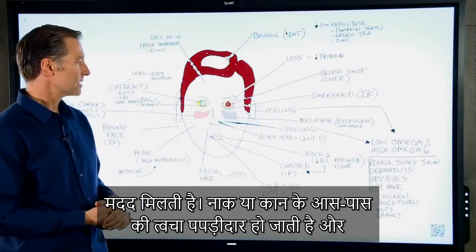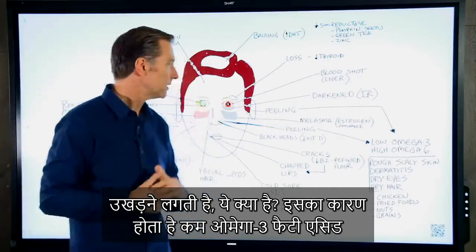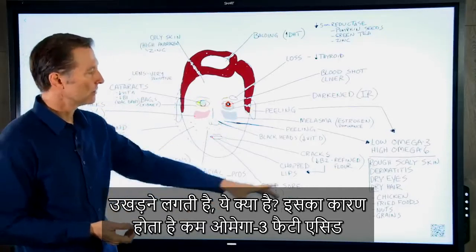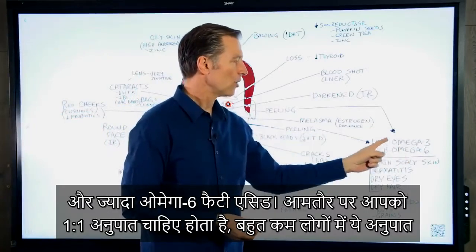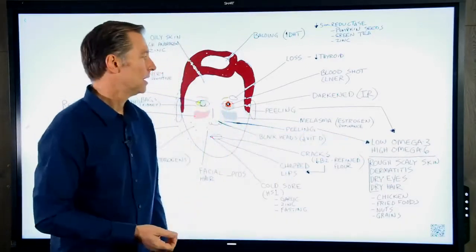Now, what about all this scaly, peeling type flaky skin that you get around the nose, okay, or in the ear? Okay, what is that? That is a combination of low omega-3 fatty acids and high omega-6 fatty acids. Normally, you want a 1-to-1 ratio. Very few people have that ratio.